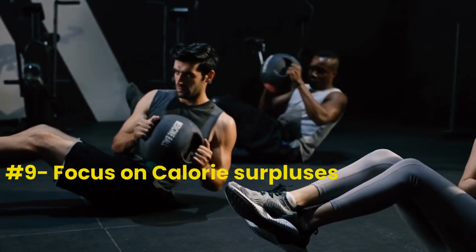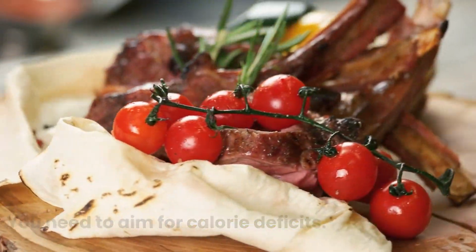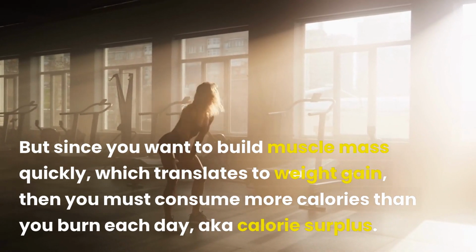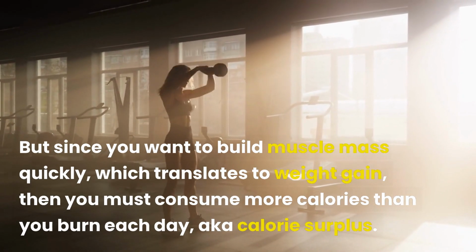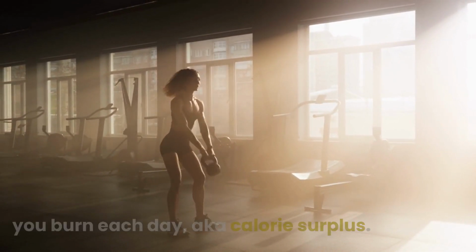Number 9. Focus on calorie surpluses. You may usually be told to aim for calorie deficits. But since you want to build muscle mass quickly, which translates to weight gain, then you must consume more calories than you burn each day, aka calorie surplus.